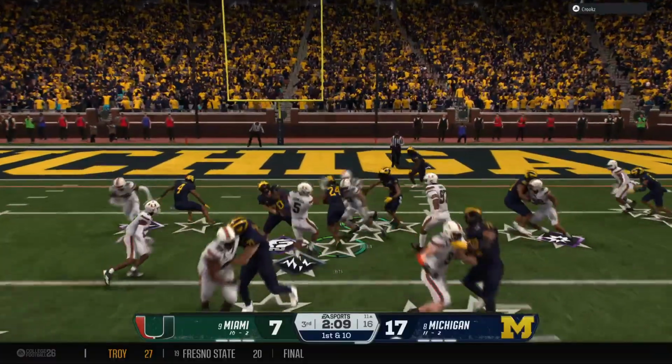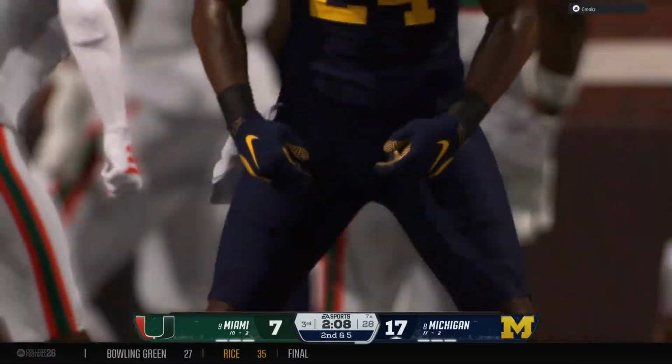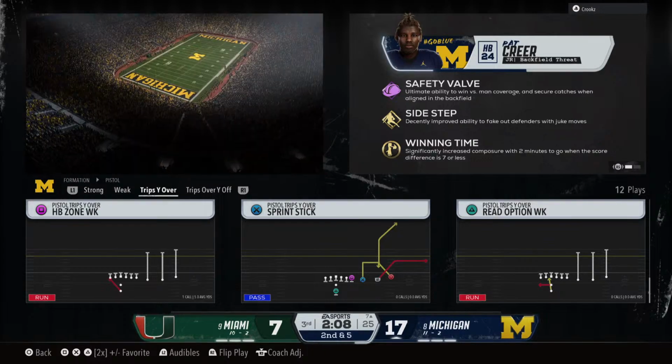He'll hand it off. Looks like a player is down injured at that last play. We'll take a timeout while they check it out.